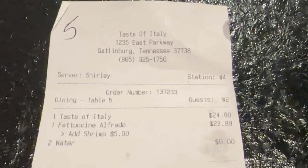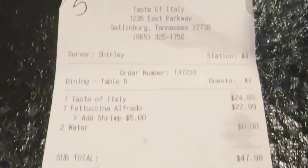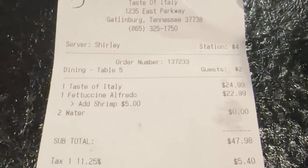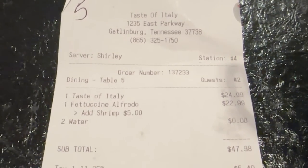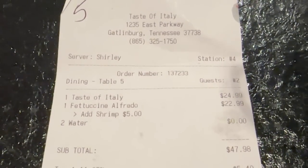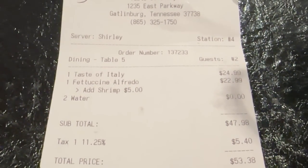Huge. Let's look at our receipt here at the Taste of Italy in Gatlinburg, Tennessee. There's your address. I had the Taste of Italy, $24.99. Bobby had the Fettuccine Alfredo. It was $22.99. Reason it was $22.99 is because she added the shrimp for an extra $5. It was $17.99 without the shrimp. Grand total, $53.38.